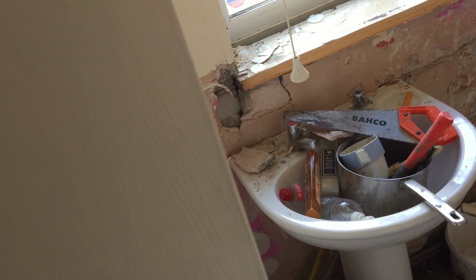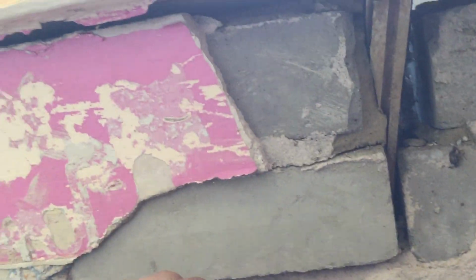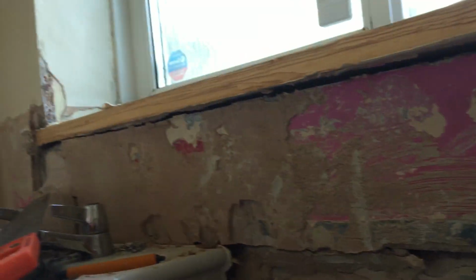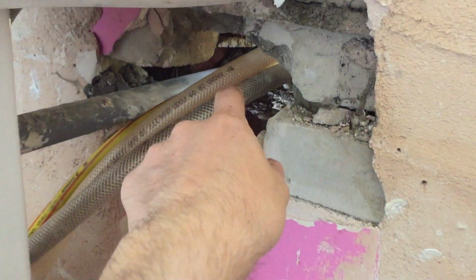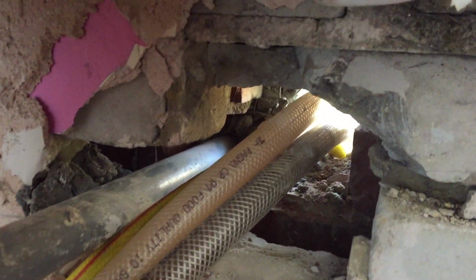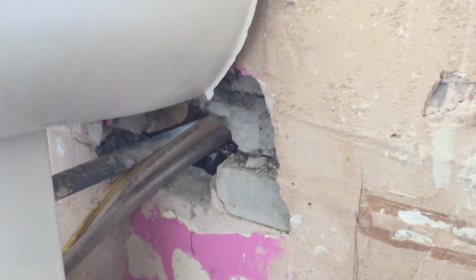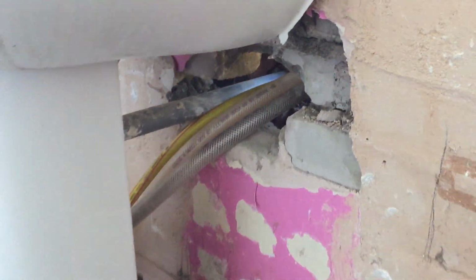So yeah, as you can see, all these bricks. Jesus. Yeah, the whole wall's falling out. All this as well, we haven't done any of this. It's ridiculous. All this hole here has been made just for this one pipe. It's crazy. These are some temporary pipes just on the appliances to get rid of the water, just while we're doing the house up.